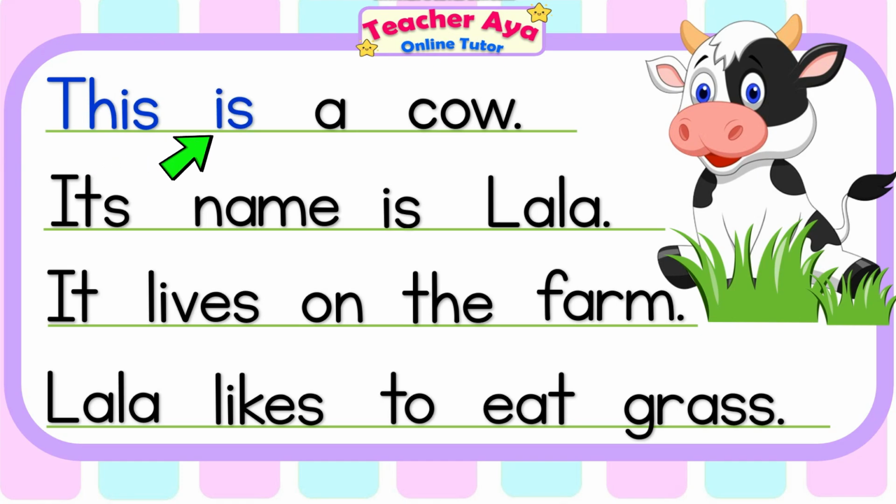This is a cow. Its name is Lala. It lives on the farm. Lala likes to eat grass.